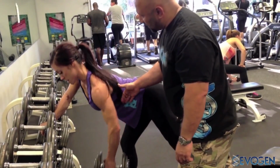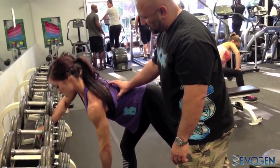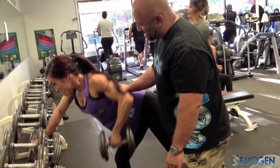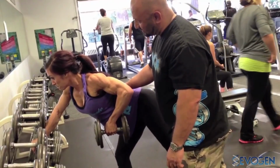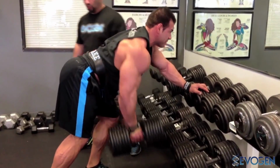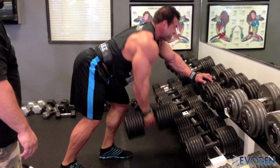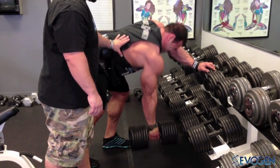Stop it. Pull all the way back. There you go. Did you feel that? Keep going. All the way. Exaggerate the movement. There you go. One more. Up. Hold it. Chest up. Good job. Good control.